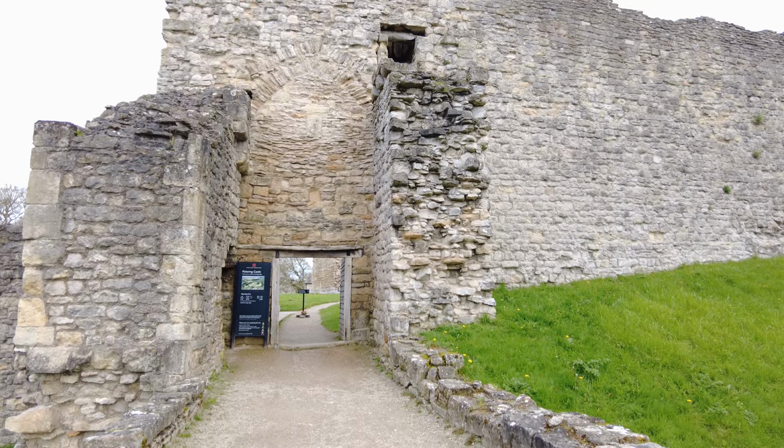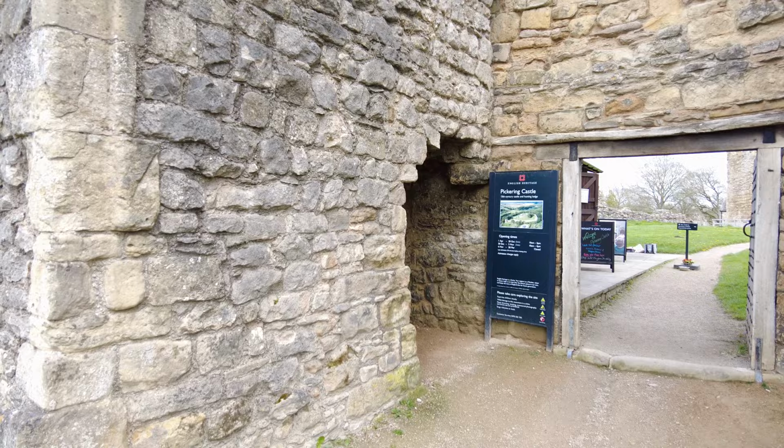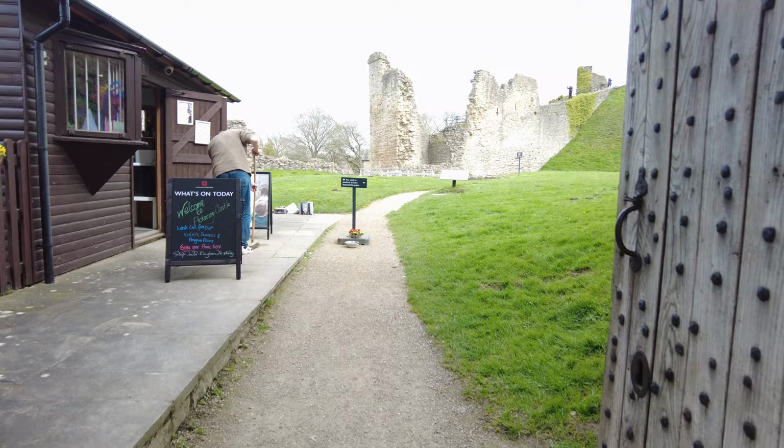The gatehouse at Pickering is a modest and lightly defended opening. It is likely that the gate passage was protected by a drawbridge and a double door set in an arched entrance, the shape of which can be made out in the stonework above the present opening. This entrance was flanked by wall walks. These would have allowed the defenders to attack any intruders who had broken down the drawbridge but were halted in front of the wooden doors.